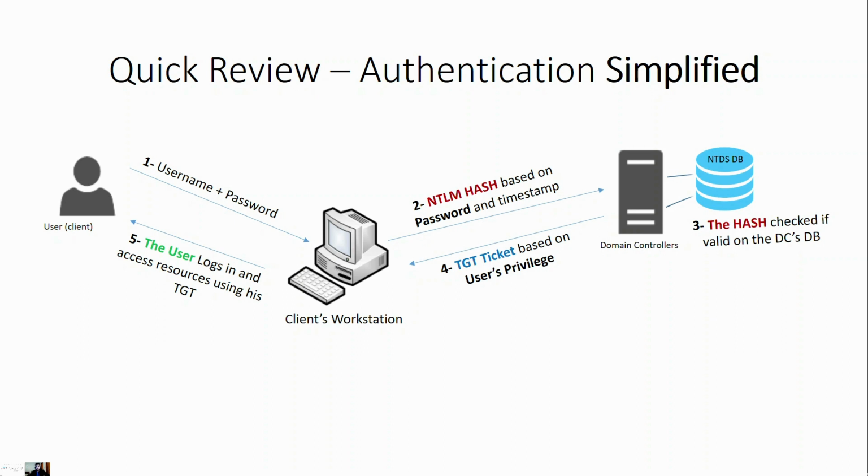The user eventually receives the TGT and will be able to log into his workstation or access resources on the services of his domain. And this whole procedure is called single sign-on. And the user TGT is stored in the LSASS process inside the memory of his endpoint. And it's stored there because if he needs another access to any other resources inside his domain or inside his computers, he already got the TGT, and he doesn't have to do the whole authentication procedure again.